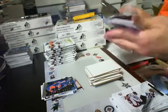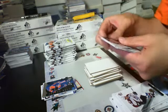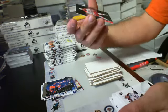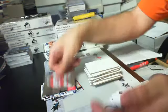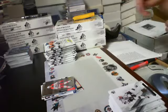Yeah, you think every product should have a Crosby auto, since he is. We have a Premier Prospects rookie of Ryan Murphy for the Carolina Hurricanes.